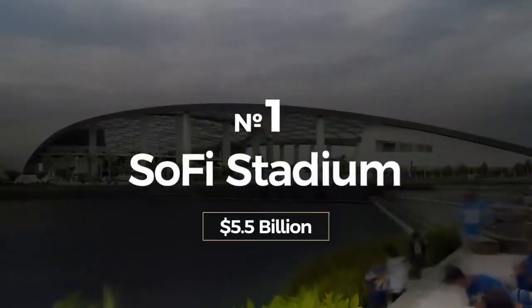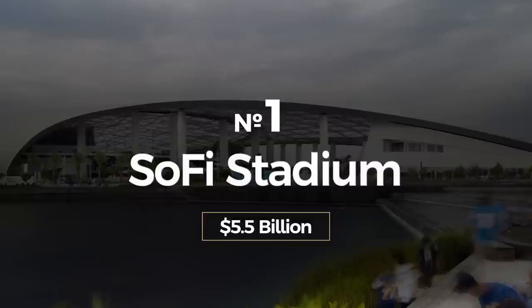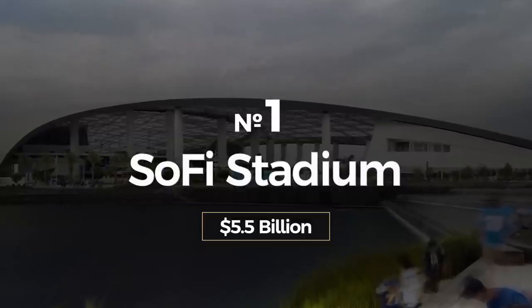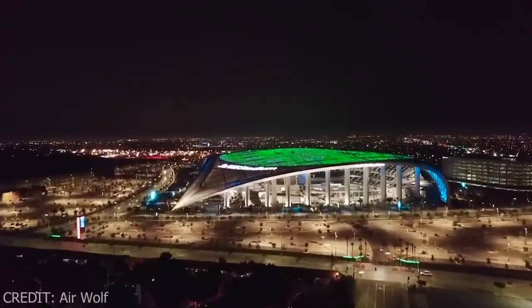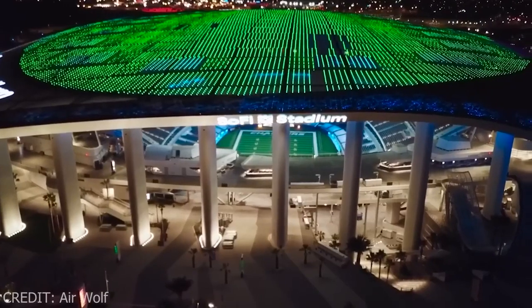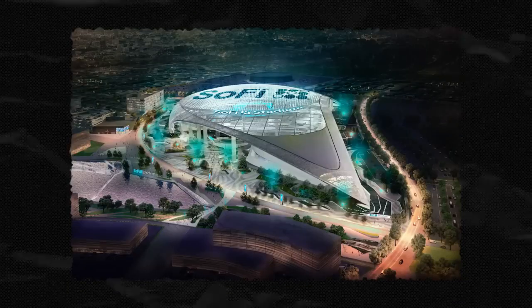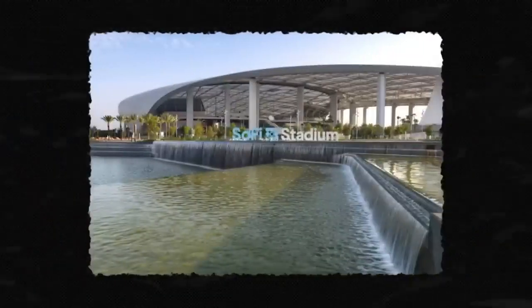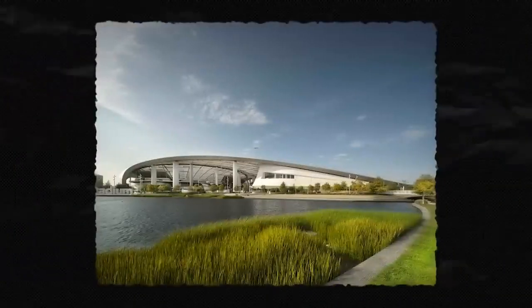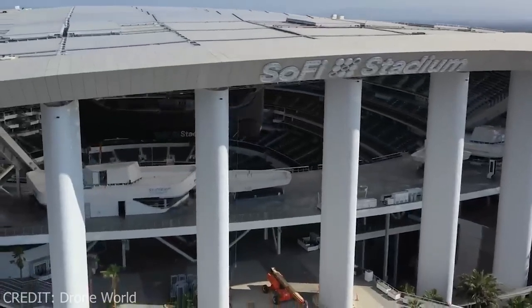And finally, number 1. SoFi Stadium, California, $5.5 billion. With a price tag of a colossal $5.5 billion, SoFi Stadium soars above all the rest as the most expensive stadium in the world. There's even a moat around the stadium designed to protect it from seismic damage. That's next level.